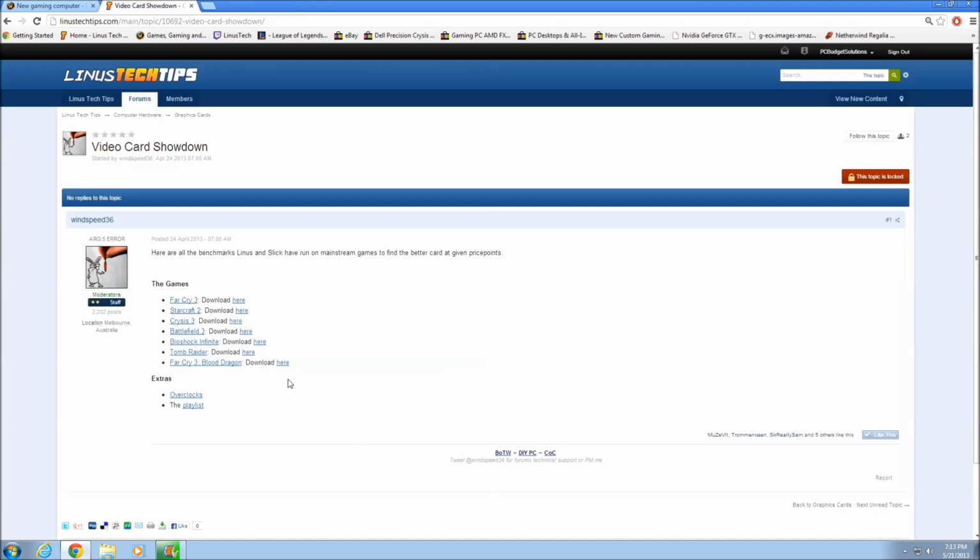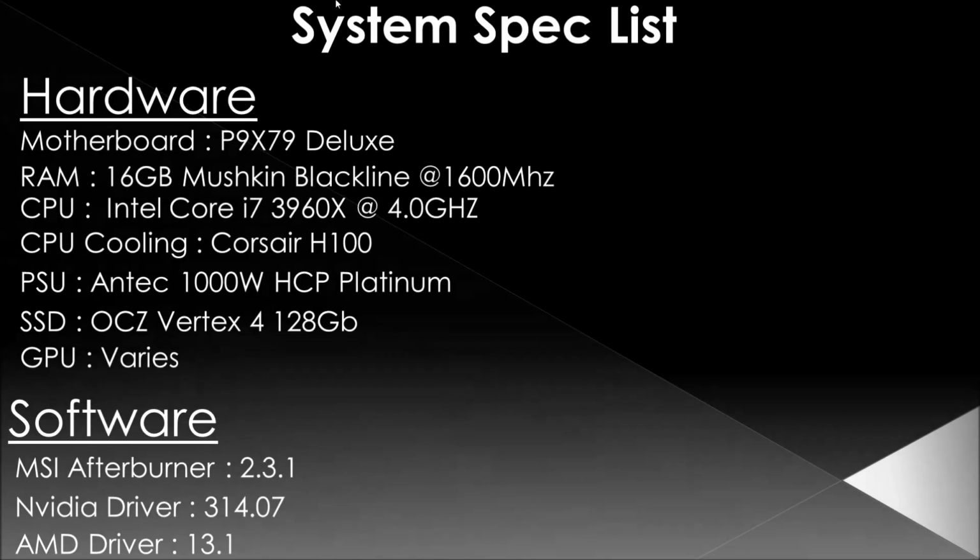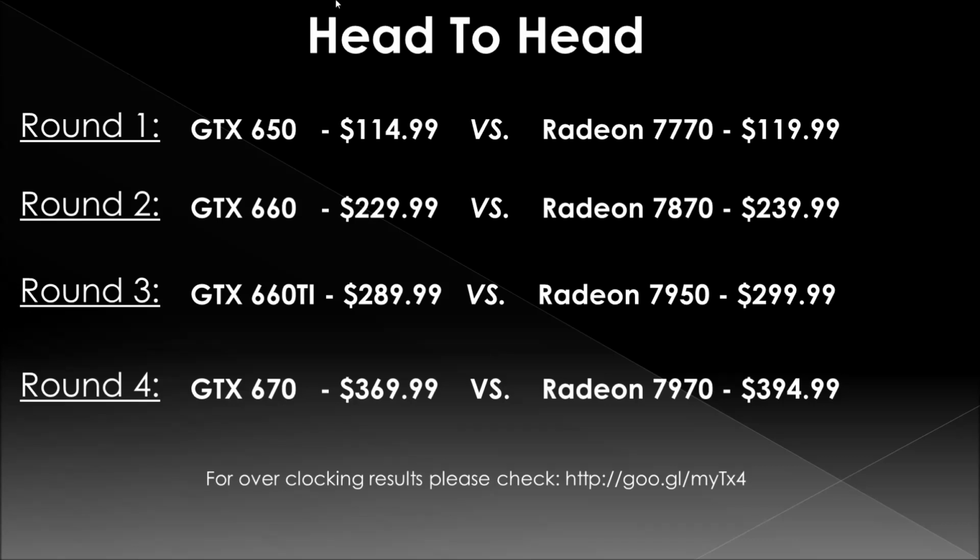So next we move on to Battlefield 3, another relatively big title. I personally love the game. I can't wait for Battlefield 4 to come out, to be honest. Again, same methodology for the testing. They're actually using the 3960X, not 3930K, so I do apologize there. Here is the price point breakdown for each card, roughly the same still.